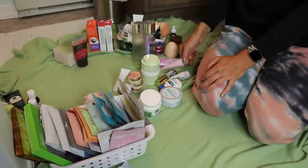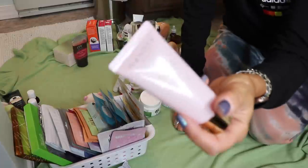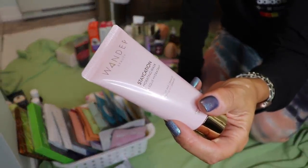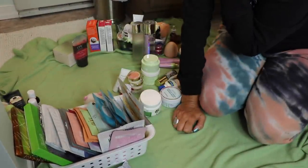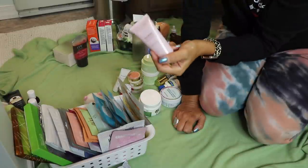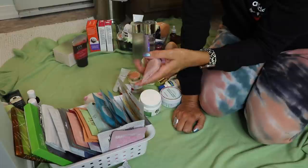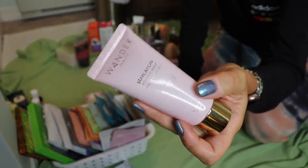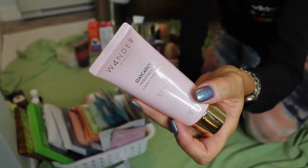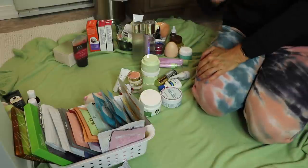I feel like this is a never-ending battle. Wander Staycation Hydrating Mask. They had just sent this over. I tried it and I really liked it. It's almost like the Summer Fridays Jet Lag Mask, where it feels like a moisturizer and you can't really see it when it's on your face. Then you just wipe it off with a little towel. You don't even need to wet your face to get it off. It's good. I like it. Keeping.